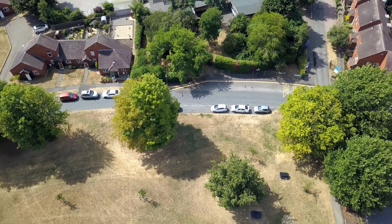We'll end with an RTH. For drone muggles, that is a totally automated return to home, right back to the takeoff point. I just stand and watch, but I keep an eye on the drone's proximity to trees.